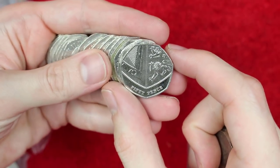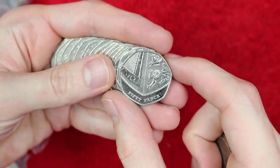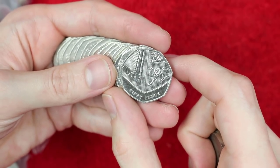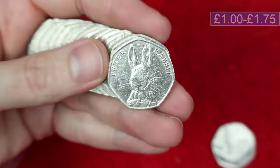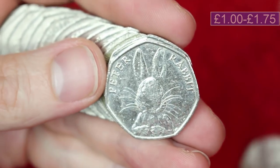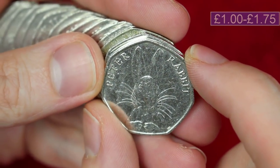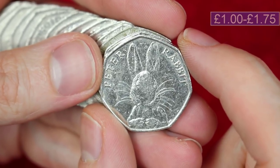I look for the years 2009, 10, 11, 16, and 18, which were not intended for circulation. But also the year 2017 is a low minted year as well. And who knows about 2020, what's going on with that. Our first find is a 2016 Peter Rabbit, which is a nice find. The whole 2016 set, with the exception of Tiggywinkle, is over face value. And it's been announced and released. The very last Beatrix Potter 50p.